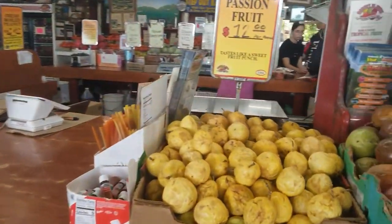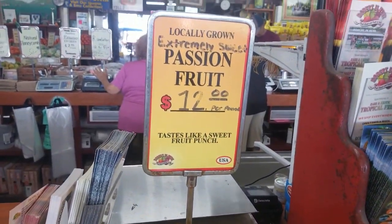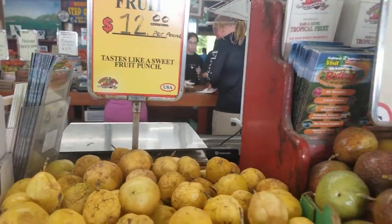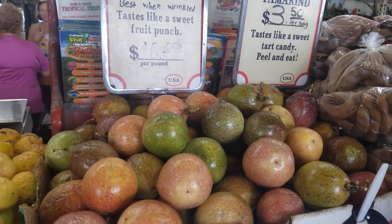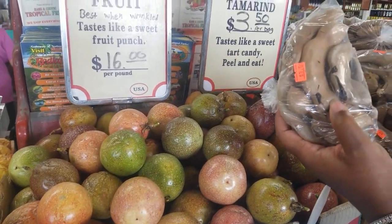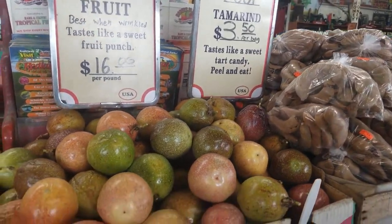$12 per pound. Good. $12 per pound. That's all passion fruit. Extremely sweet. This is another variety of passion fruit. That's been great. $16 per pound. This is tamarind. Can you believe it? $16 per pound? Jesus.